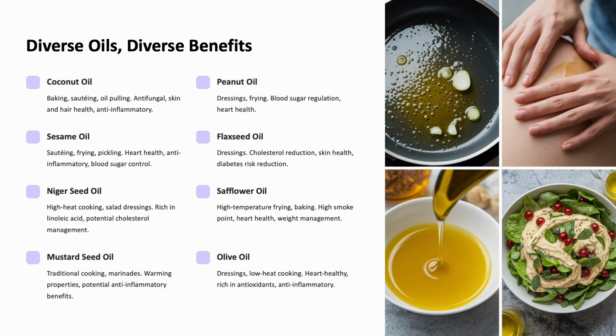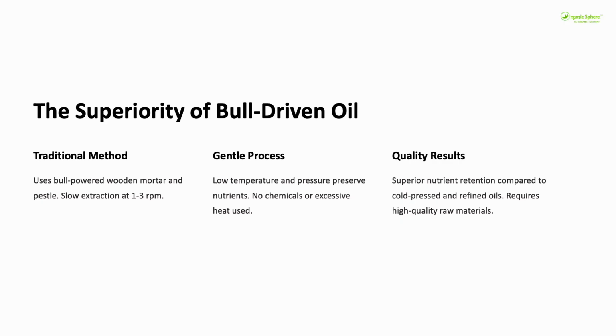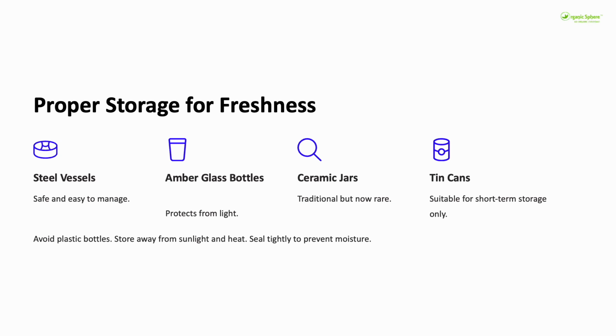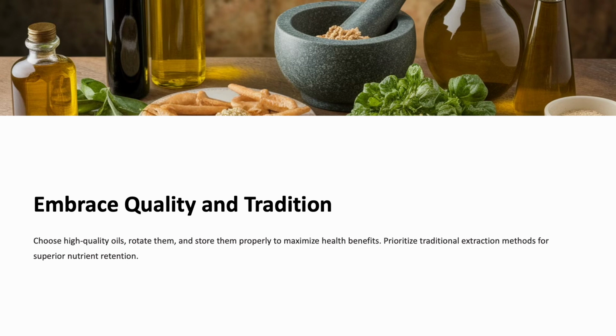Variety is key when it comes to a healthy diet, and oils are no exception. Think of it as building your oil rainbow, a beautiful spectrum of flavors and nutrients. I love that. You know, this whole conversation has really made me realize how much I take oil for granted. I used to just grab whatever was cheapest at the store without thinking much about where it came from or how it was made. I'm right there with you. This deep dive is a total eye-opener.